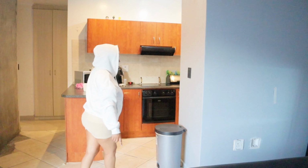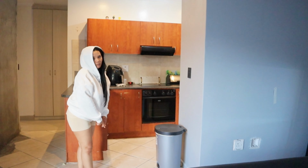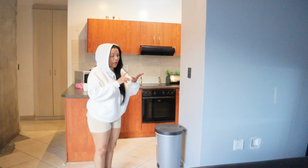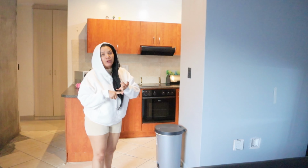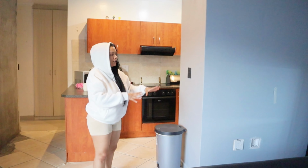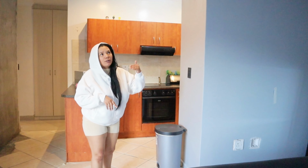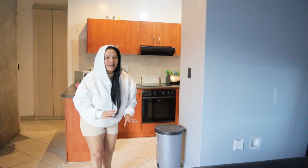So this is where your island is going to be. It's probably going to be from here, going all the way to here. So it's not that big. And inside this island, this is where we are going to put our bin. So we're going to have the pull-out bin in the island. We are going to put in our dishwasher. And in the corner of this island, we are going to put our sink. And then lastly, I'm also going to put in, under the counter, a veggie tray where we can put our veggies in and it's hidden under the counter.